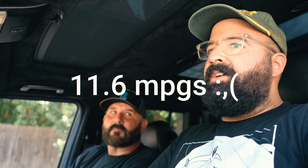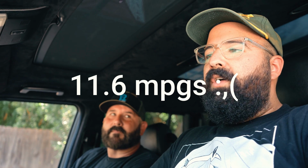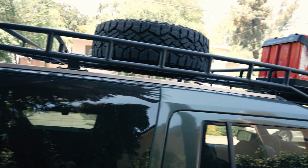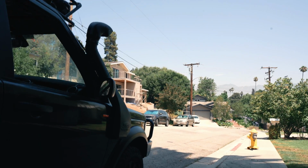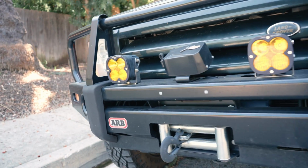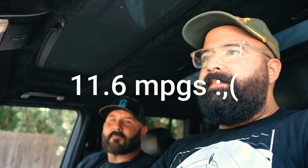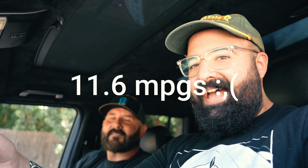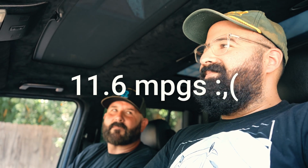So because of that, I've done things to it that probably wouldn't make it the best, and I've already kind of mentioned some of them. Lifting it and putting on bigger tires means terrible gas mileage. This thing has the 4.4 liter Jaguar V8, and it already was kind of a gas guzzler, but now I've done the bigger tires, I've done the roof rack, I'm holding over 10 gallons of fuel up top. I have a spare tire up there. I have a big ARB bumper with a winch and everything. All the added weight and equipment, this thing's getting 11.6 mpg, and nowadays with the expensive gas, it's not great.